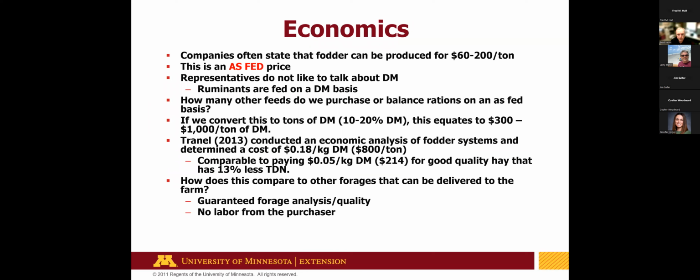If you think about some of the economics, a lot of places often state that fodder can be produced for $60 to $200 a ton. Sure, it can on an as-fed basis, but we have to think about it on a dry matter basis. Like I said before, 20 pounds as fed is only 2 to 3 pounds of dry matter. So we need to think about it on a dry matter basis.